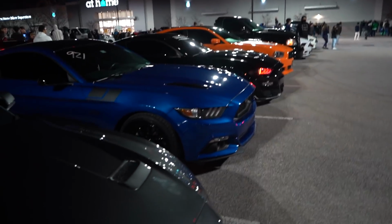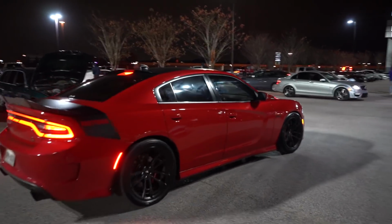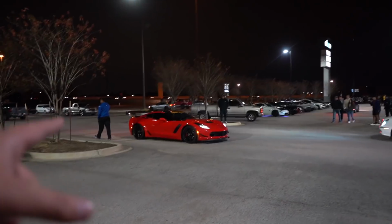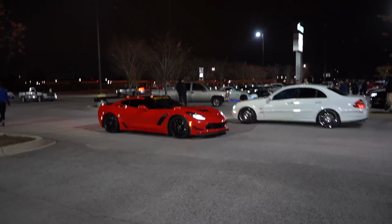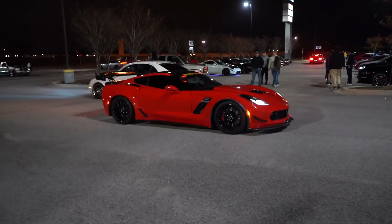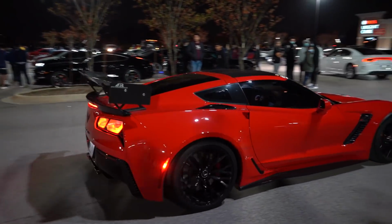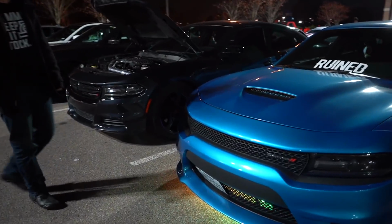Man, the Mustangs continue. What's up, dude? What's up, man? How are you? I'll let you get back. This dude is so crazy. C7 Z06, big wing. Do I need a big wing? I don't think I need a big wing, but I don't hate it. You gotta get the big wing. Dude, we need to figure out how to put the stock here.